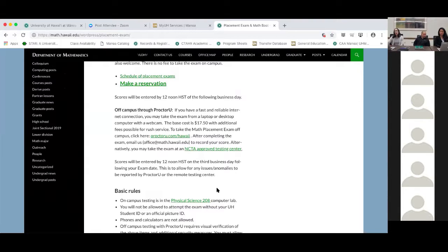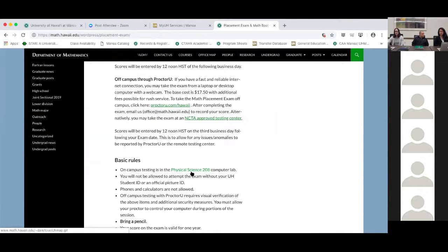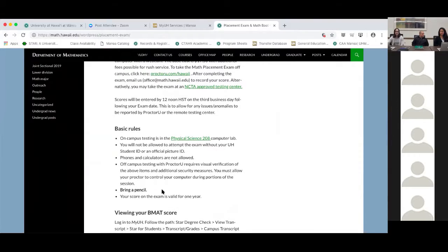Otherwise, if you are able to potentially access campus, you can take it in person at our physical science building. Again, there are some rules that they have as well. Math placement does not allow you to bring a calculator, okay? So chemistry placement, you can use a calculator. Math placement, no calculator. Just a heads up, our math department is a calculator-free department, so you definitely want to brush up on your equations and that sort of thing.